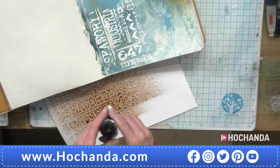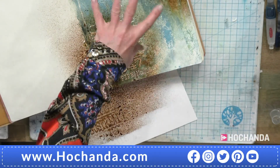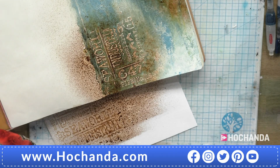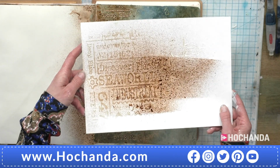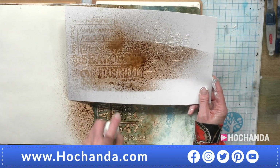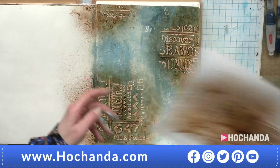I know I'm going on this page, but that page will be another day. And it does work with this beautifully. I know Stamperia have got their own spritzers. We haven't had them yet here at Hochanda, so hopefully we'll get them one day. Look at that, that's your clean it up page. Boom, you've already got a page. Add water to that and it'll give you a really cool effect. Look at that, I love that. And it'll all start to blend and be beautiful.